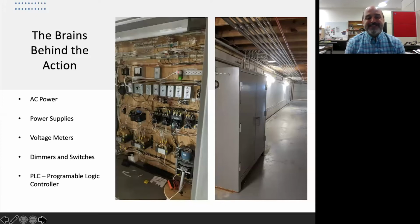So this is the controller that Howard built to automate the circus. And on the right-hand side, you can see it just looks like basically a file cabinet or a tool cabinet or something in the basement.